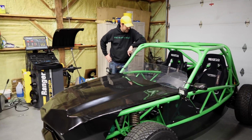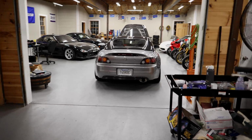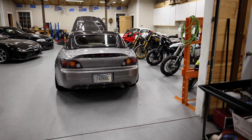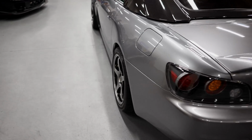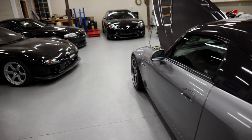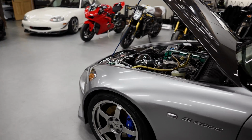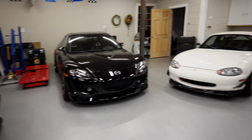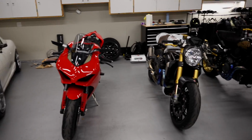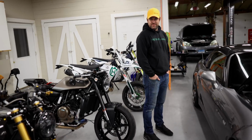And if it hasn't released by now, Project S2000 is done with the Blade suspension overhaul. The teaser came out awesome. The car's really transformed and did awesome on track. So that video will be coming out shortly, if it's not already out at the time of airing this. And that's kind of about it. The rest of the fleet is still here, happy. And anything else, Matchew?